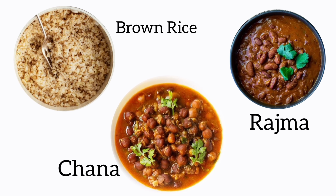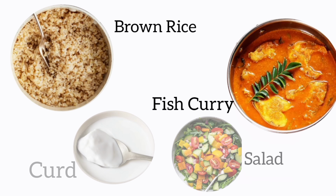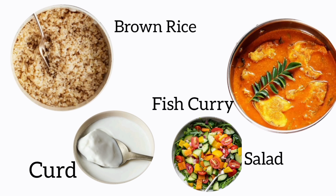or you can even have it along with pulses like rajma, white chana, black chana, any kind of curry like fish curry, chicken curry, whatever is your favorite. And along with that you can have a good full bowl of curd and salad.